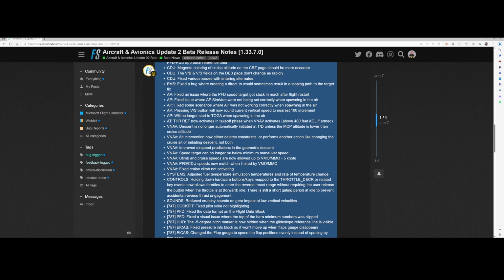So the descent is no longer automatically initiated at the top of descent unless the MCP altitude is lower than the cruise altitude. So an important change. And the altitude intervention now either deletes constraints or performs another action like changing the cruise altitude or initiating descent, not both, right? You can't have two actions at the same time, and it doesn't work. They improved the airspeed predictions in geometric descent with the VNAV, and also the VNAV speed target can no longer be below the minimum maneuver speed, right? So there are sometimes speeds which are the minimum speed for some maneuvers, and you could set it to a lower value in the VNAV, but that's now being fixed. You can't do it anymore.